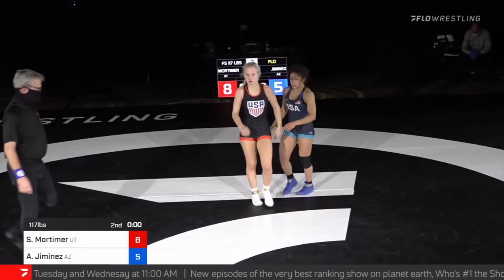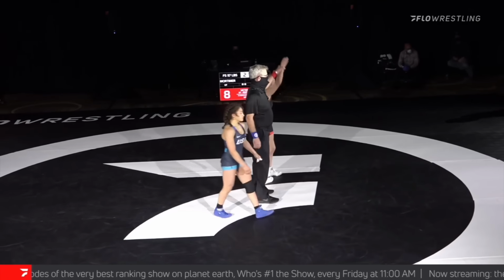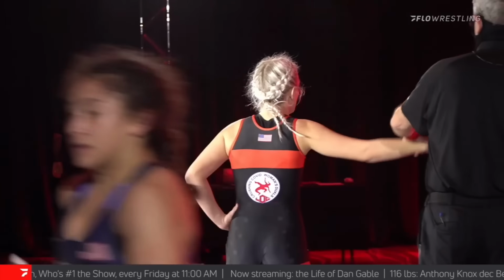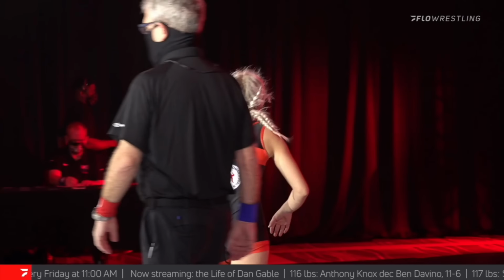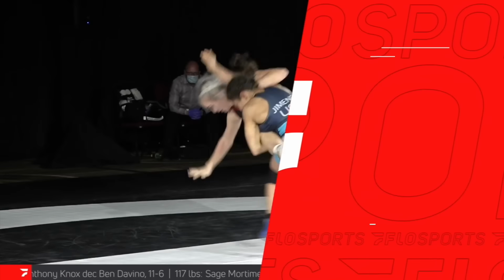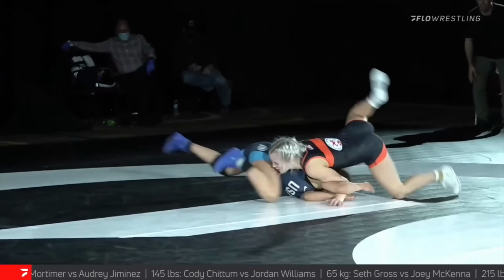3-point spread, 8-5. Sage Mortimer, your winner, but a very competitive match here between these two young ladies. Very impressive. I don't think we've heard the last of Audrey Jimenez. We know Sage Mortimer is outstanding, absolutely fantastic, but Audrey Jimenez definitely a name to watch. Congratulations to Sage Mortimer, great win, and appreciate her coming out on such short notice. Great match.